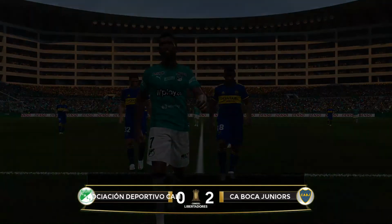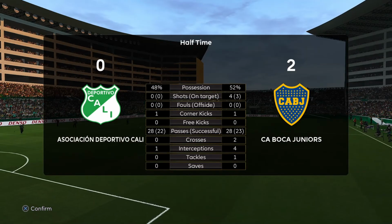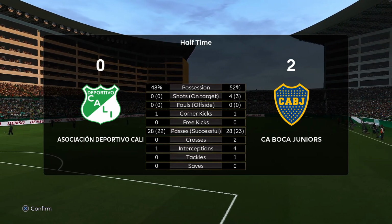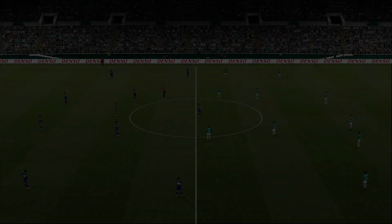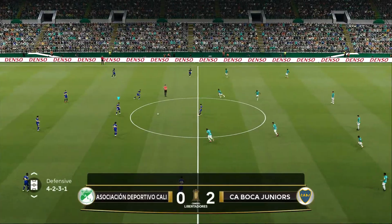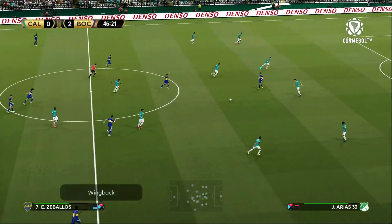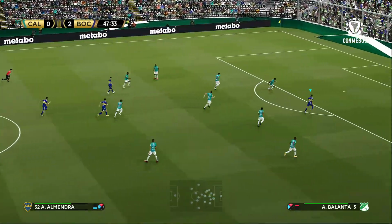Let's take a look at our halftime stats. The time of possession, passes, take the shots away, and it's just a dead heat. Four shots to none tells a story, and certainly two goals to none. Deportivo Cali not involved in the attack. Going to need to get forward and create some chances. They're already down two. Boca Juniors, a very potent attack.